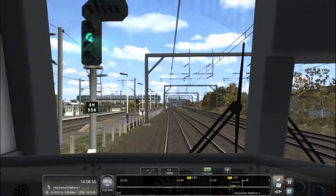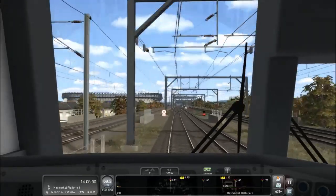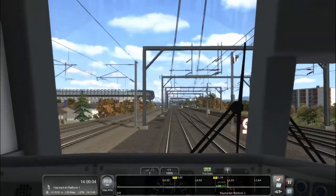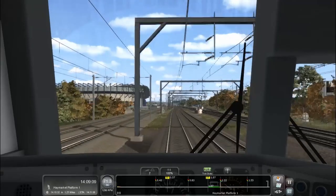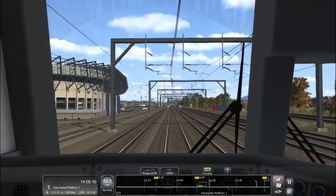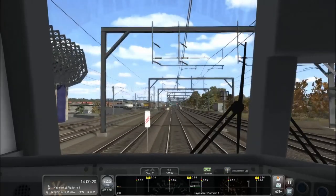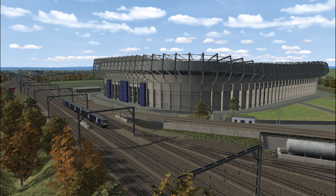We pass the tram stop at Bowling Green, which is on the site of the former railway station of the same name, which closed in 1968. To our left is Murrayfield Stadium, which is home to the Scottish Rugby Union. The stadium is the largest in Scotland, and the fifth largest in the United Kingdom.